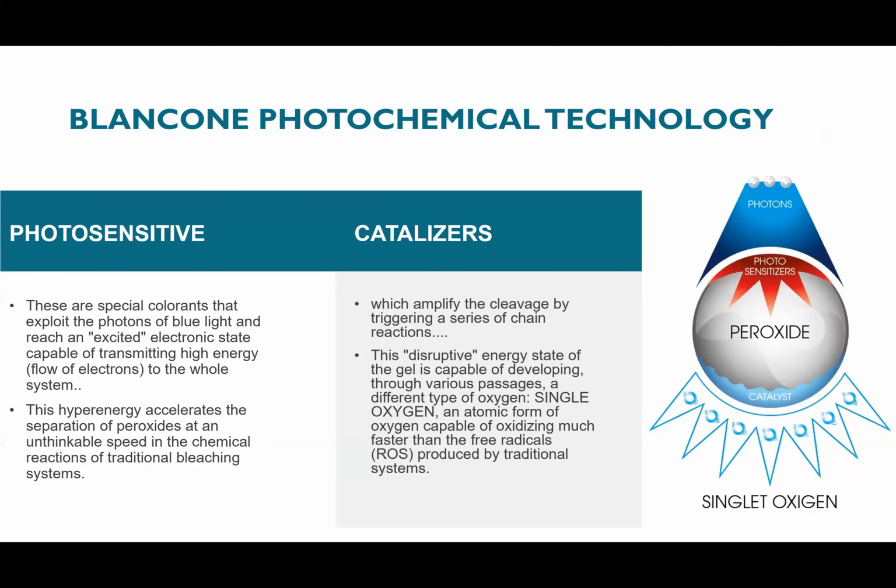It's a photochemical reaction, so there are photosensitizers that accelerate the process. We have a blue light with a wavelength between 430 and 490 nanometers, and the photosensitizers are specific for this kind of wavelength. We're going to accelerate the process with this light.